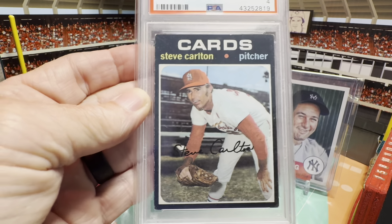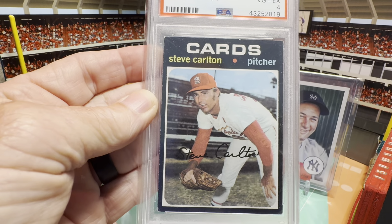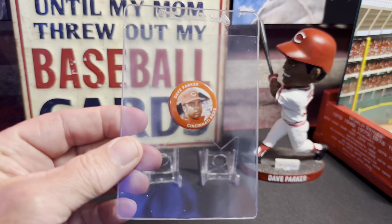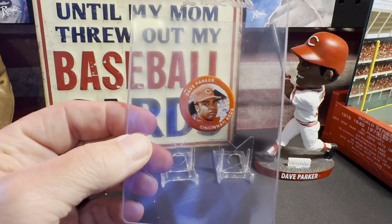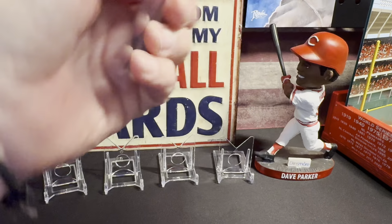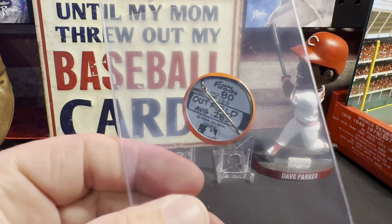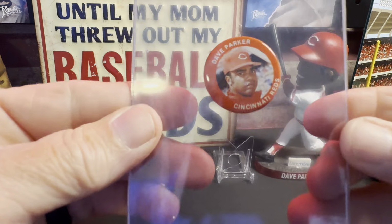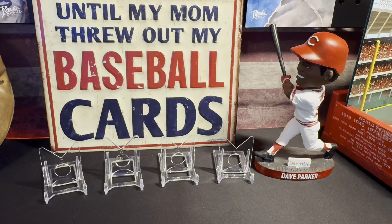So now let's move on to Dave Parker. Let's look at some Dave Parker cards. You want to? So the first thing I'm going to lead off with is this 84 Fun Foods pin. See if it'll pick it up there. See the back here. 1984 Fun Foods. Dave Parker. Kind of hard to get real good on camera.